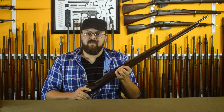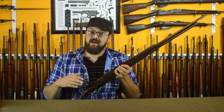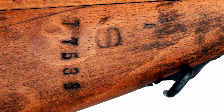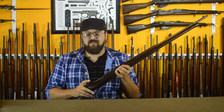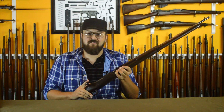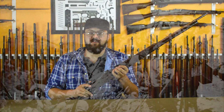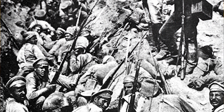Other users would include things like Poland and Albania. We'll see a lot in Finland. As a matter of fact, you will find Finnish marked Arisakas, although they only totaled up to be about 20,000 before they were sort of put out to other countries. You'll see some turn up in Estonia as well. This was another attempt post-war to sort of check Russian power, but it sort of petered out after World War I. That was the last great conflict for these guns on the front line.